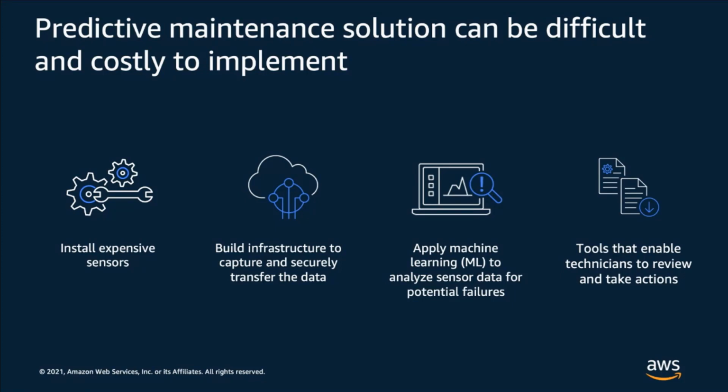actions based on them. All these steps mean that it takes months, if not a year, to even do a pilot in predictive maintenance. And it incurs hundreds of thousands of dollars of cost, depending on the scale. This practically puts predictive maintenance out of the reach of most industrial customers.